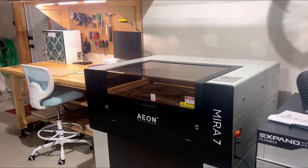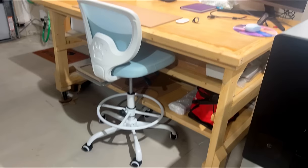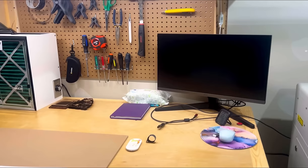Alrighty, so I can't go further back because my car's in the way. But let me start off by showing you guys this super cool workstation my father made for me. I love my dad, he's the best. He made this table, so I've got storage underneath. I got my chair off Amazon. I've got my screen here. I just hooked my computer up to it.